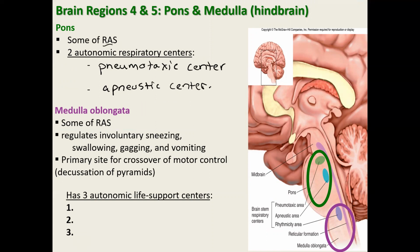Your medulla actually tells the pons what to do. So the medulla is actually in control of everything. So it has some of the reticular activating system. It controls the muscles involved in sneezing, swallowing, gagging, and vomiting. All right, those are pretty important functions. Yes, it's a place where motor control crosses over, but that's anatomy. But the medulla has a respiratory center that does what it sounds like. It controls your breathing. It'll actually control the pons and tell it what to do.